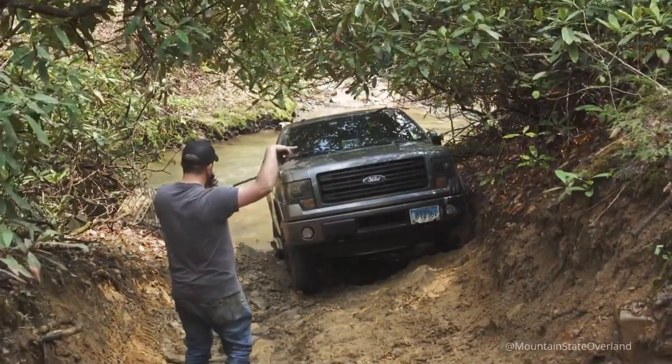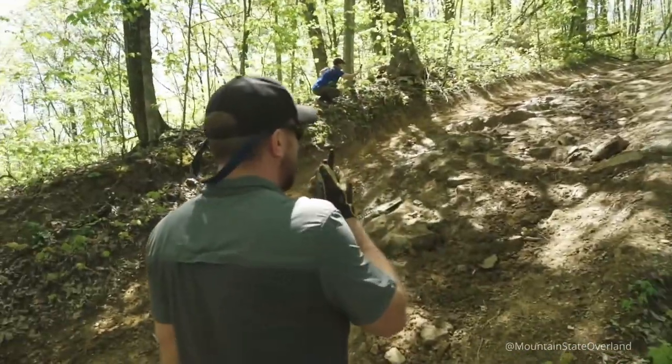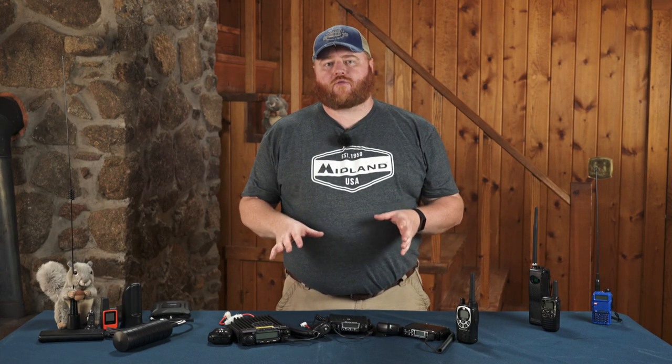Now again, just like on a level 1 trip, cell phones are great when you're trying to call somebody far away, but they're not exactly practical when you're trying to talk to somebody relatively close, and that's where radios come into play. So when it comes to radios, the go-to radio right now in the Overland community is the GMRS, or Global Mobile Radio Service. Now, there are 2 types of GMRS radios. There are handheld radios, and then there are mobile radios.